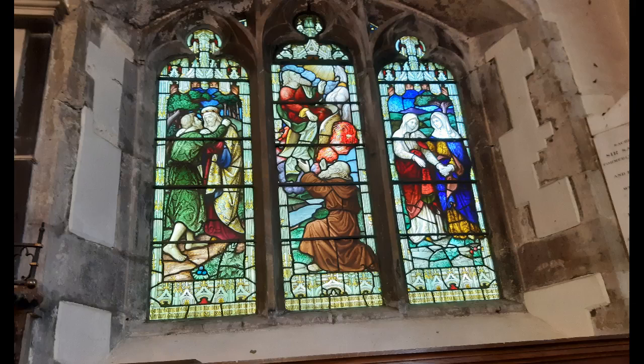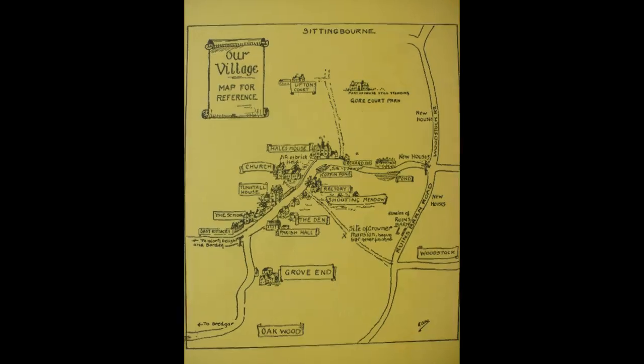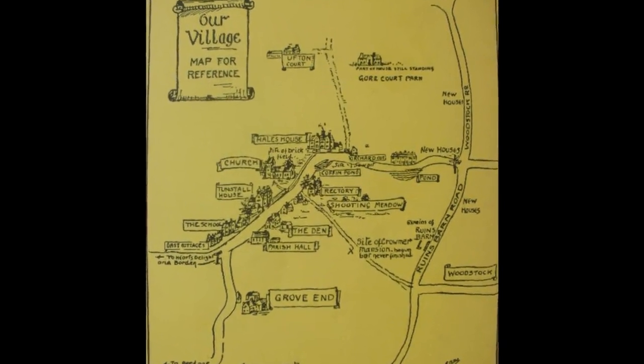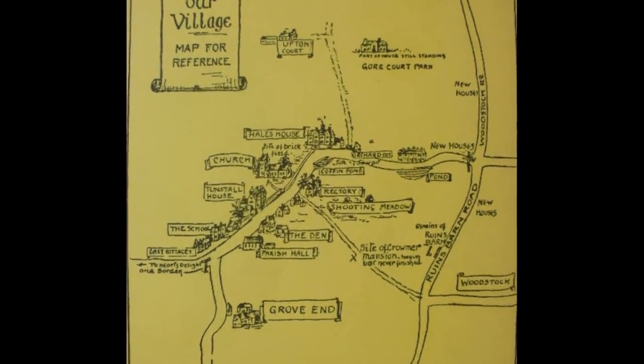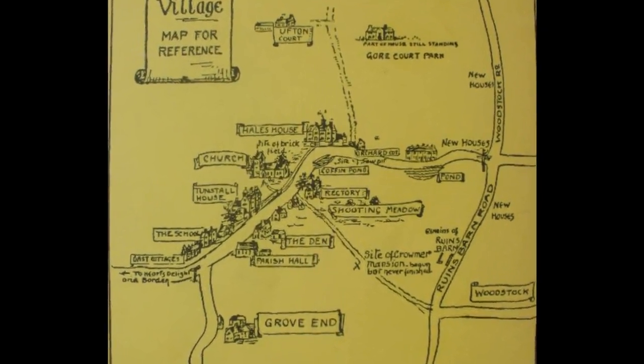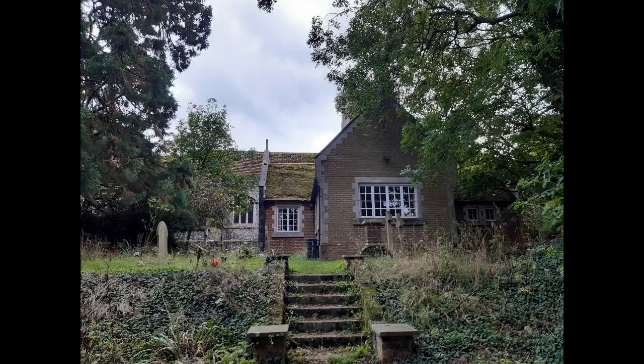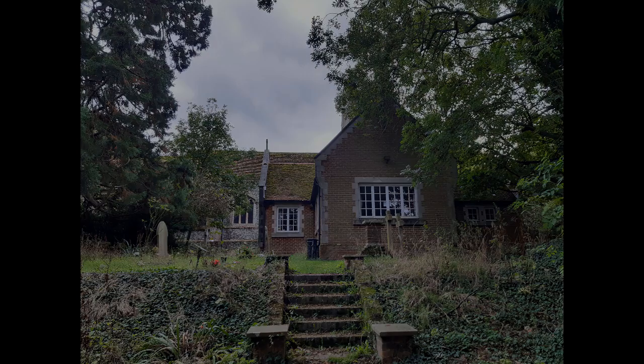Midwinter cared passionately about Tunstall and wrote a series of articles on the history of the parish, which appeared in the parish magazine under the heading Our Village between 1935 and 1937. They were then published in book form together with some of his attractive architectural drawings. It was he who first wrote of the need for a built-out vestry, so it is fitting that the Midwinter Room is named after him.